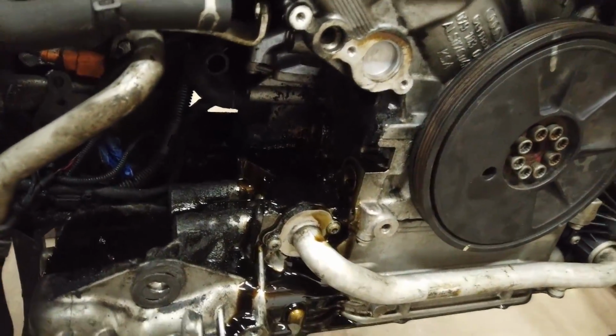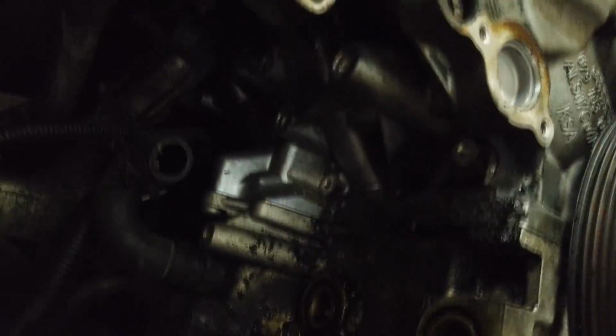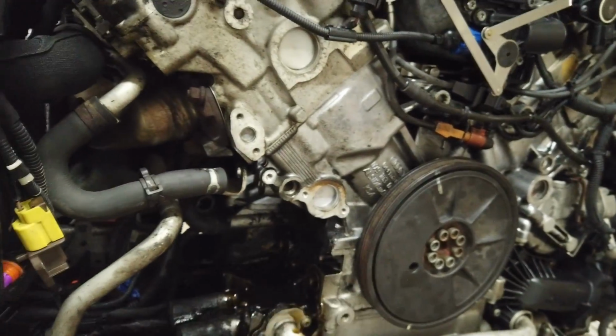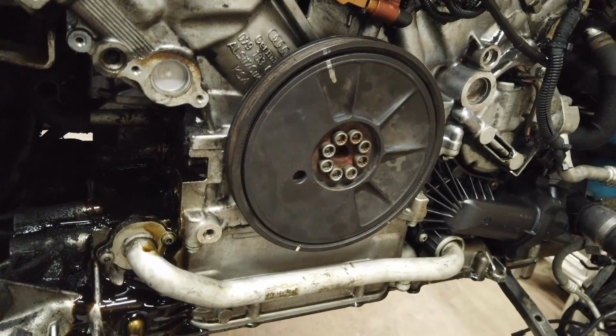So as you can see by all of this nastiness in this area, and if you look up, it's clean above it. So this is definitely our leak. Those O-rings are completely smashed flat. We're gonna clean this area up so it's spotless, or almost spotless.